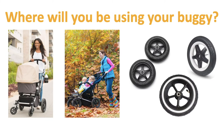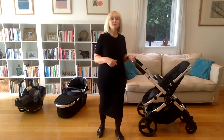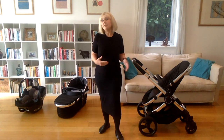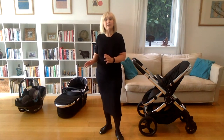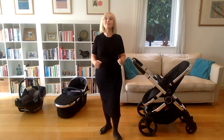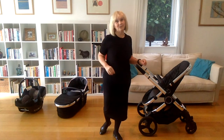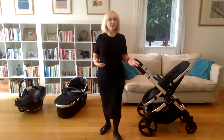One of the key things to think about is, where are you going to be using your buggy most? Do you live in a built-up city where you'll be pushing it a lot on very busy, crowded pavements and up and down curbs? Or do you live in a town or village where you'll be pushing it on pavements but also have more access to uneven ground? Or do you live right out in the country, doing lots of long, vigorous country walks on really rugged terrain? Also, are you going to need to take it on and off public transport?